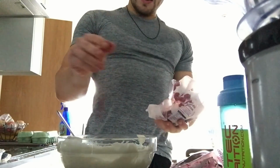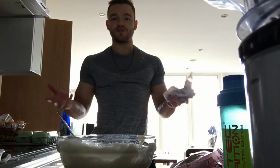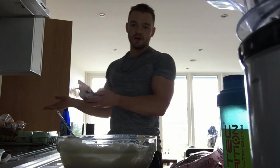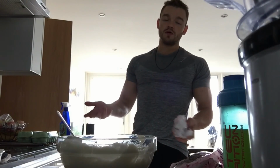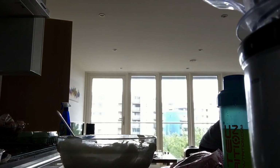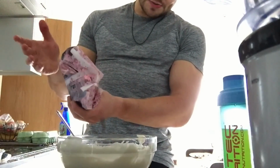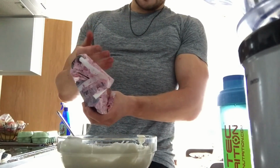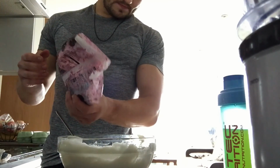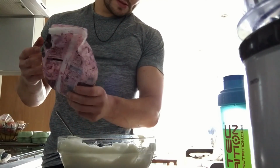Throw them in. I like to mix up what I'm using as a fruit source, because they've all got different micronutrient profiles. If I was going for some potassium, I'd go for bananas. There are polyphenols found in the skin of apples that are good. So I just mix it up. But I'd say blueberries are my favourite, mainly because they taste really good, but also they have some antioxidants that are pretty good for fat loss. So the more colourful you can get it, the better.